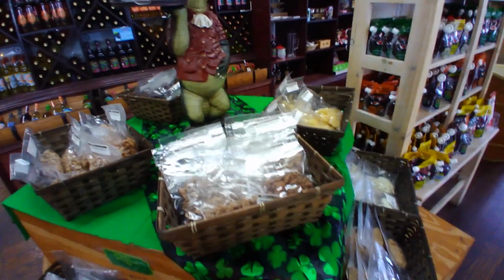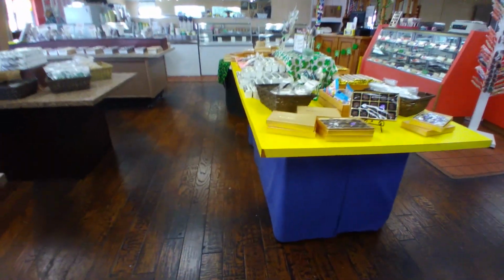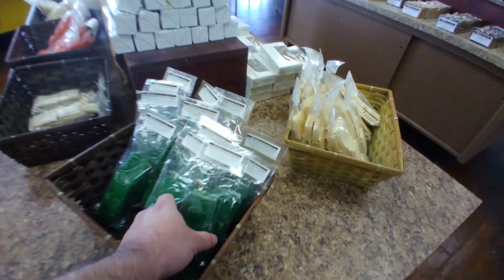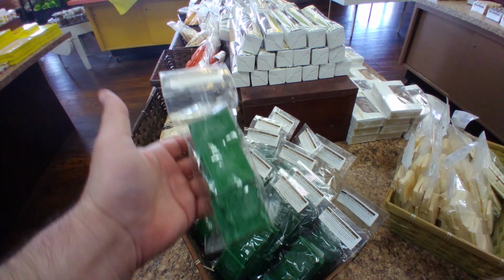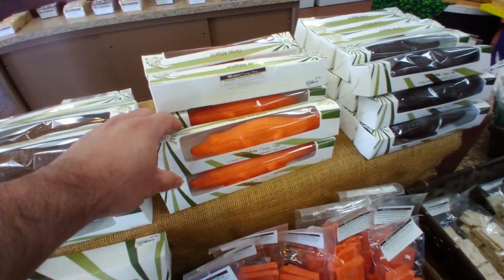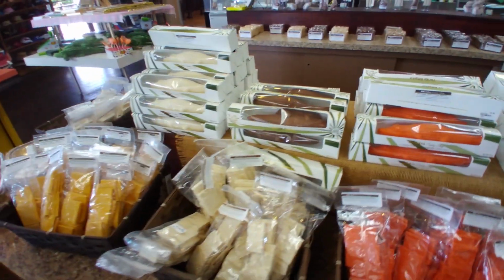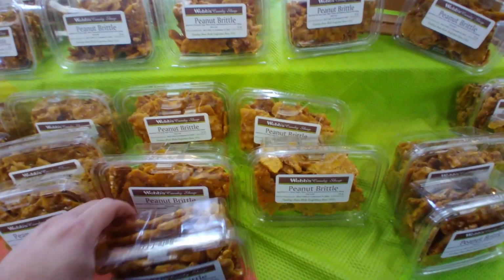Some cinnamon pecans, crystallized ginger, lots of chocolatey stuff. And I bet they have sugar-free candy. That's something I could definitely use. Oh, peppermint bark, it's green. You don't see green chocolate very often. That's awesome. I've seen these chocolate alligators before. I always thought they were kind of cool. Ah, peanut brittle, guys. It looks scrumptious.